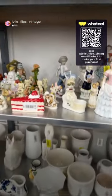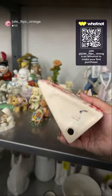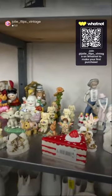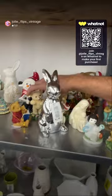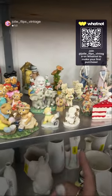Let's see. All right, so if you see anything in the figurines, let me know. It's resin, probably. It's just so cute. Looks like the Snuggles bear. Yeah. Snuggles? Snuggles.